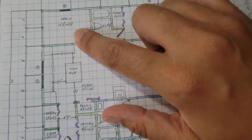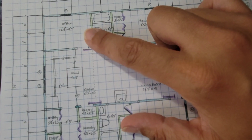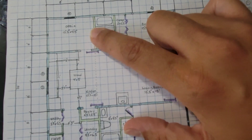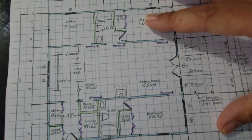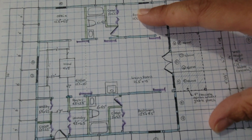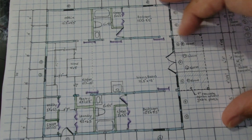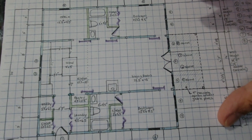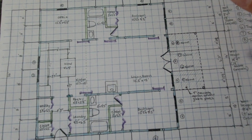The office back here is not much different in space to the bedrooms, but it is considered an office and not a bedroom. There are no closets there. But it, of course, could double as a guest room and things of that nature as well. So this is technically, by the appraisal, a 2-bedroom, 2-bath with an office. And it's 36 by 36.